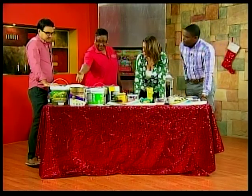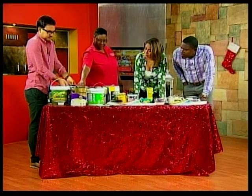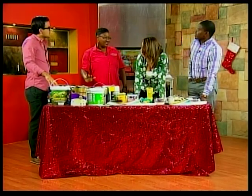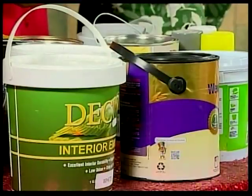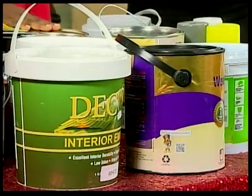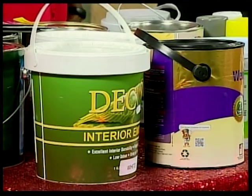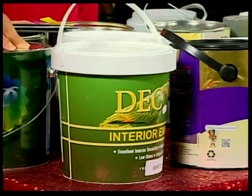We have a satin, also from Berger, that gives you a smooth, slick look without the shine, so it's not looking flat. It's soft, easy to clean. And people still use oil as well? Yes, people still use oil as well.